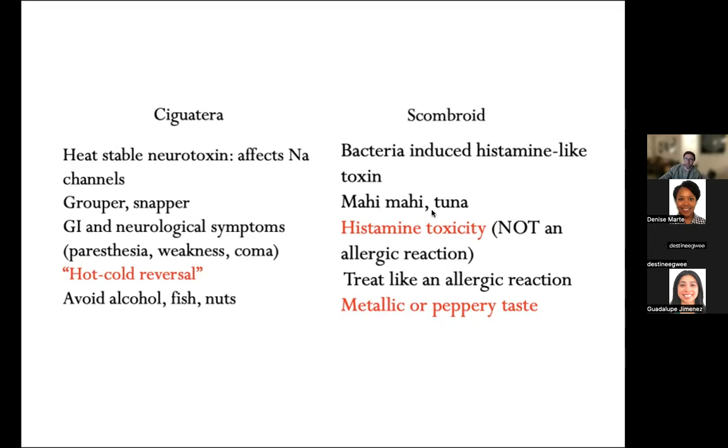Scombroid is going to be histamine toxicity and this peppery metallic taste classically. And usually the question stem will have something about tuna or mahi-mahi. So again, this one is really just about learning keywords. Hot cold reversal for ciguatera, peppery metallic taste with histamine toxicity for scombroid.